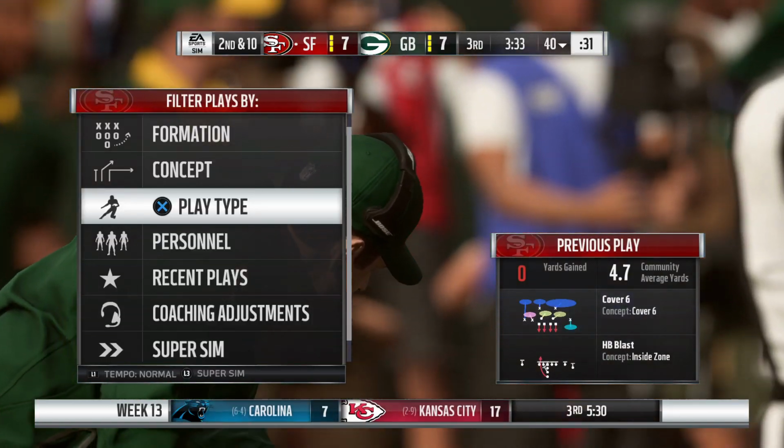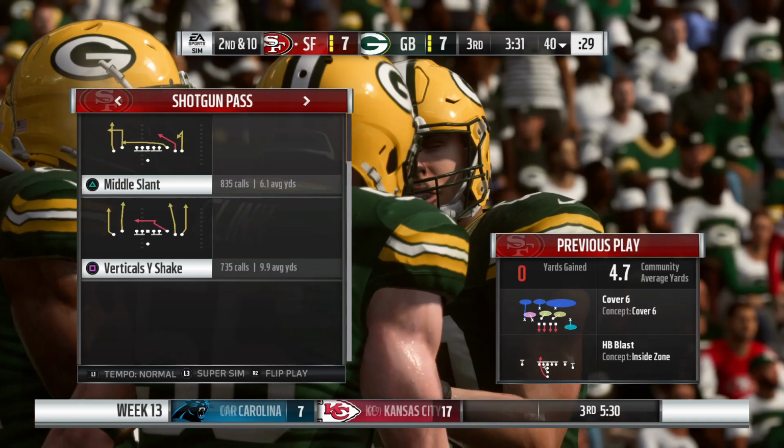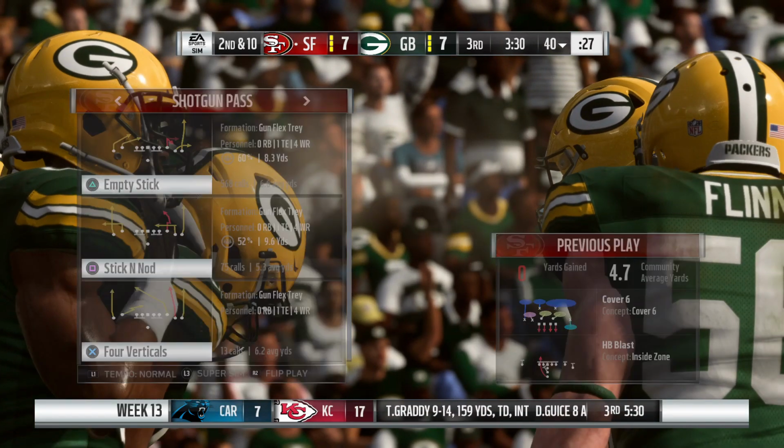We've had plenty of carries all afternoon. Every now and then the defense is going to win one, but I don't think they'll shy away from handing it to him the rest of the game.